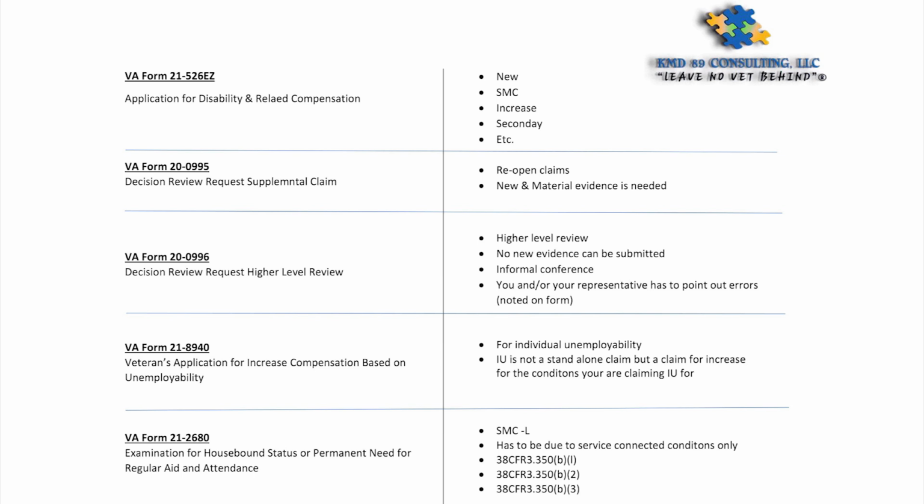So moving on, the next claim form is a VA form 20-0996, decision review request for high level review. Why would you need to complete this form? If you were submitting a high level review. Now, in a high level review, no new evidence can be submitted. On this form, you can select an informal conference.